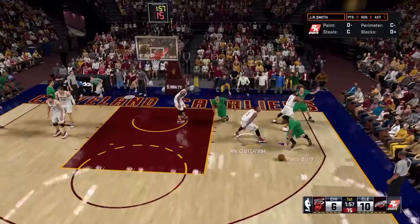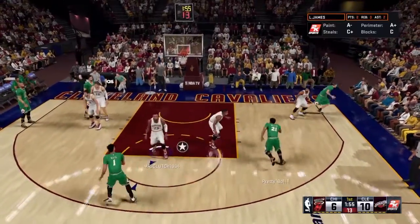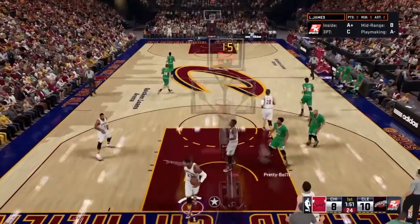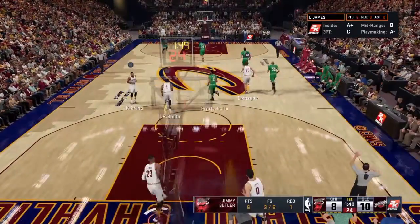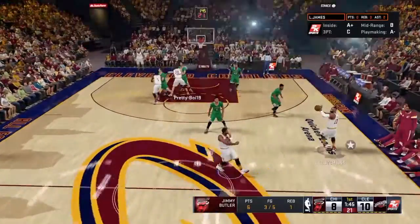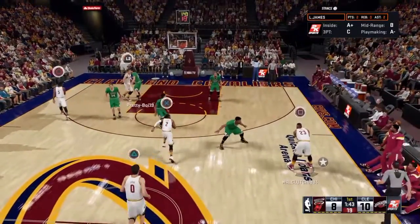Rose kicks to Butler. And he uses the glass on the layup. Butler's got 6. Shots are just flowing from him right now, having a really strong quarter.